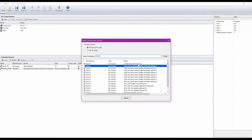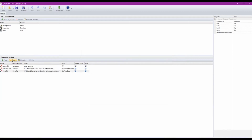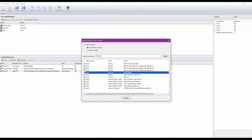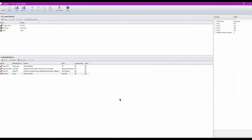Then I'm going to select my DirecTV, and we'll go to the Genie, and I will call this DirecTV. I'll select the pages that I want for both my remote and my iPad and hit OK. Then let's add our Sony Blu-ray player. I'll go down to most models, select that, and keep the pages on there for both my remote and my iPad.